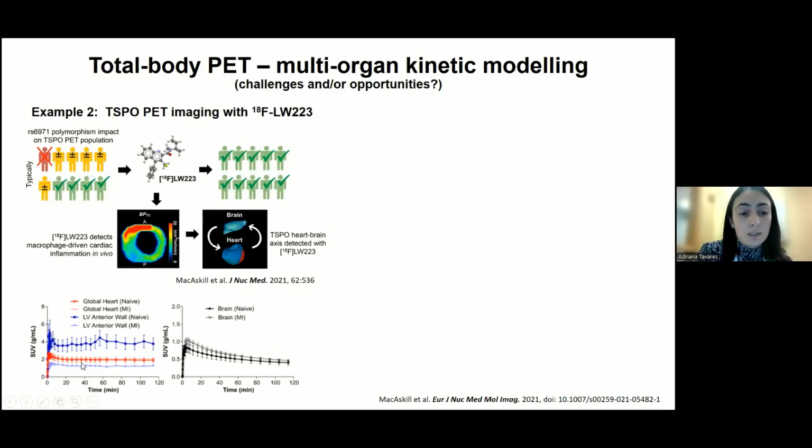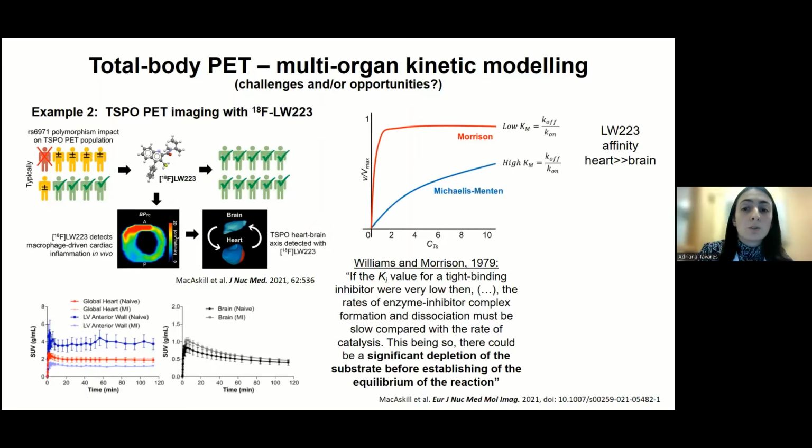The first one on the left is the graphs for the heart binding of the radio tracer, and the ones on the right are the binding to the brain. And you can see the curves look different. So that means the radio tracer has different kinetics. And to be able to quantify that in an accurate manner, we have to resort again to classic pharmacology.